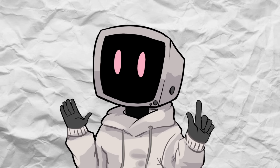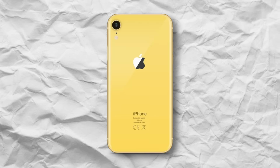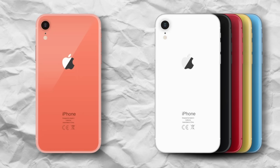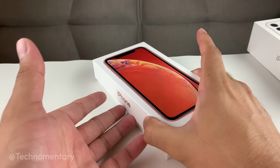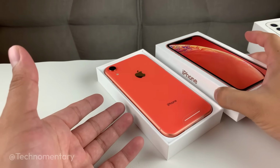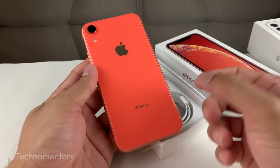While the iPhone XR came in the basic colors such as blue, yellow, red, black, and white, the pink and red blend of this color made it stand out from the rest. But despite this, it seems like the coral color had one of the lowest sales of the generation, which is probably why it only stuck around for the XR.